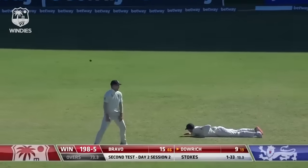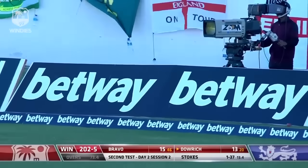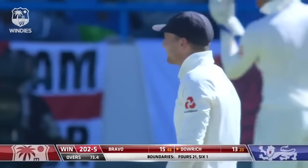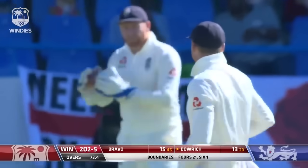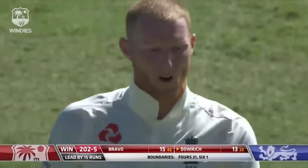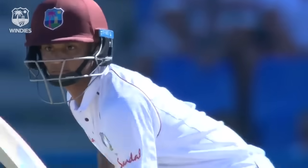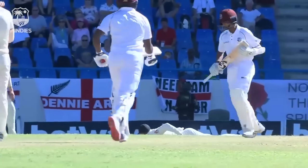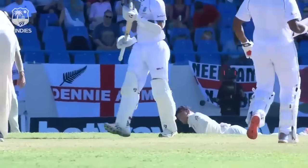Beat second slip, valuable runs. Windies' lead goes to 15 now. Again, indecision, Shane Dowrich. Just on that off stump line. Not sure if it's going to bounce or keep low.